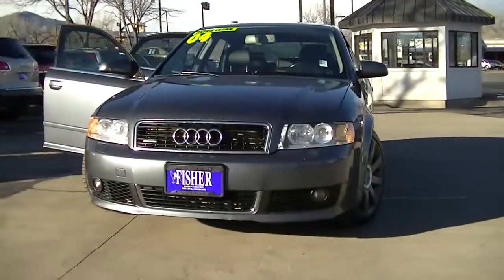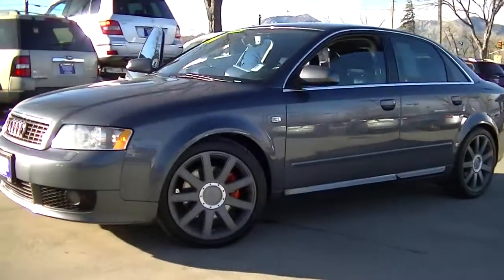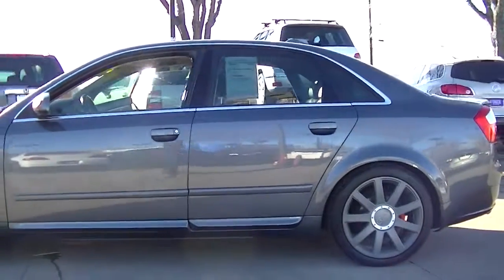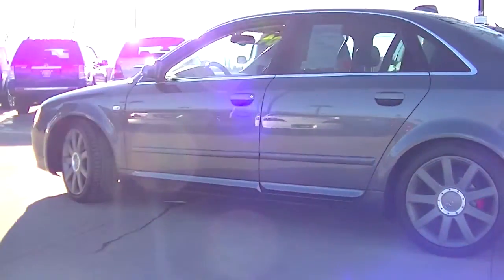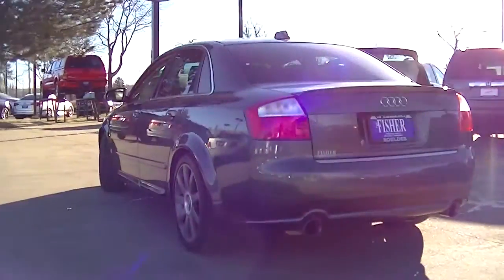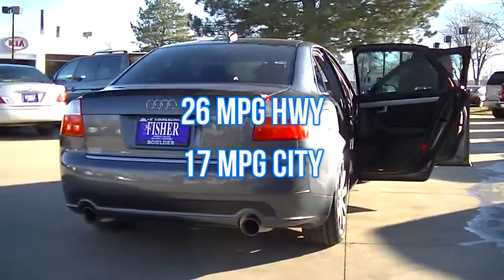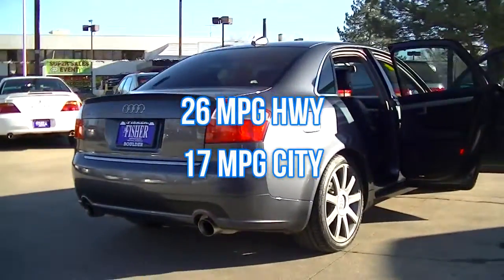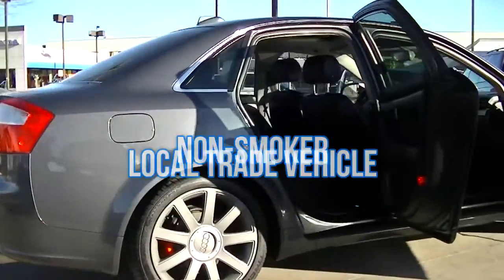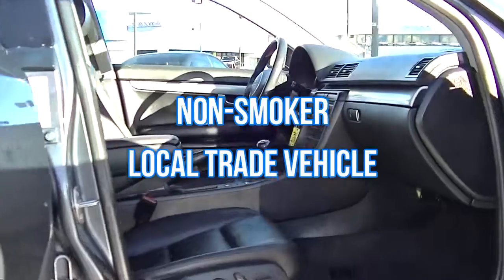This is a 2004 Audi A4. It has a dolphin gray metallic exterior and an ebony black interior. It features a 3.0 liter V6 cylinder engine that gets 26 MPG highway and 17 MPG in the city. This was a non-smoker, local trade vehicle.